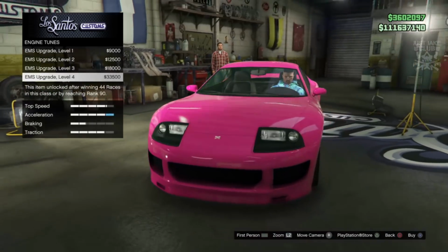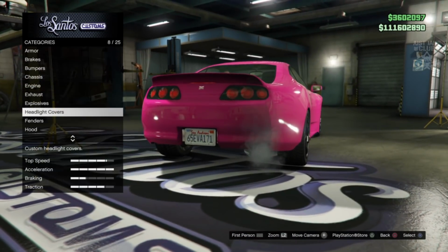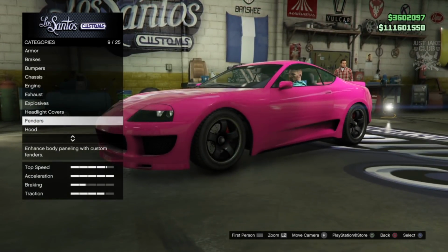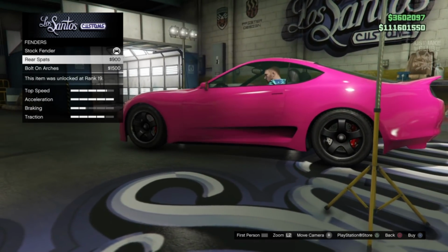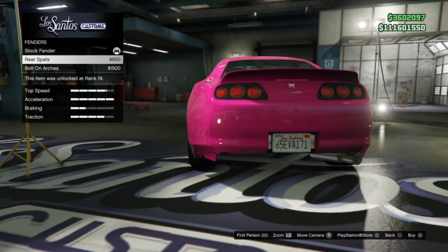Then we've got the engine. We're going to get the level 4 engine upgrade. For the exhaust, we are going to get the single chrome tip. Then we're going to move on to the headlight covers. We are going to purchase the half cut eyelids. Then we're going to move on to the fender. I'm not really sure if we need this. I don't think we do.